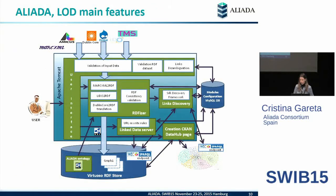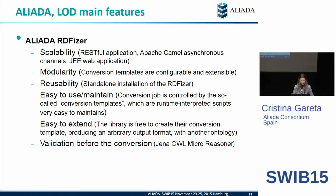This is more or less the architecture for the Aliada second prototype. As you can see in the slide, there are some modules: the user interface module, the validation module, the RDFizer, the linking that includes the linked data server and the discovery of links, and finally the publisher. Okay, I will highlight some features of the tool.